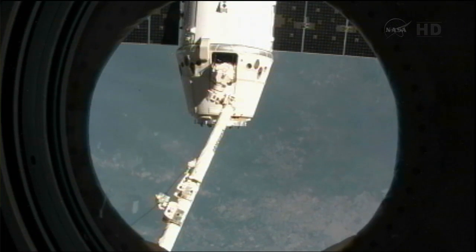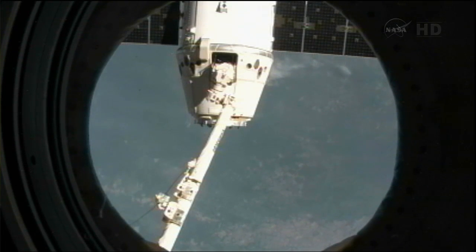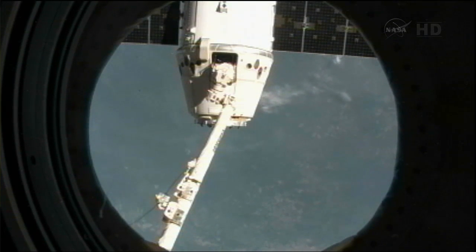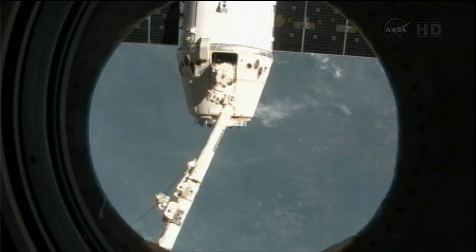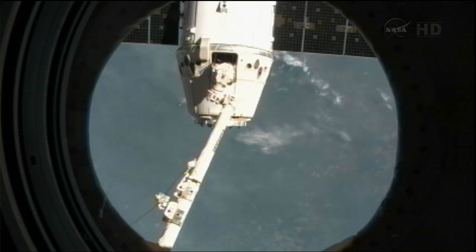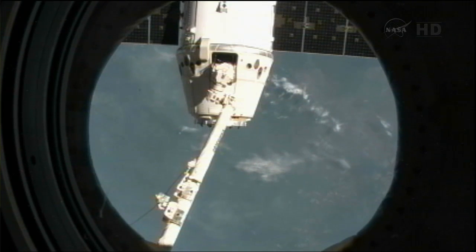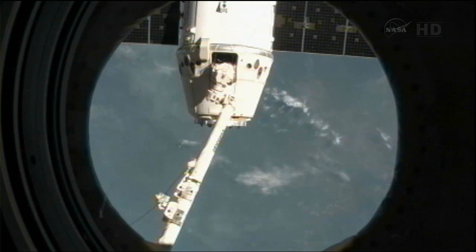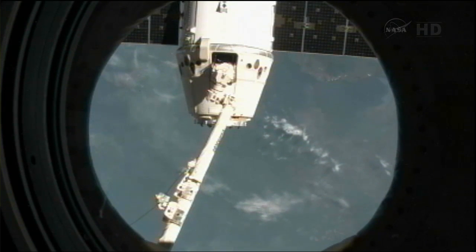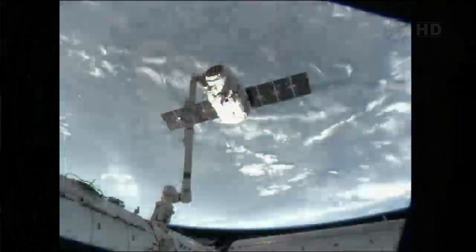but we're still targeting an on-time release at 8:26 a.m. until we hear otherwise. The Dragon is in the release position, about 30 feet away from the station. Everything is green. Both the teams, before we came on the air, did their go, no-go polls for unberth and release. Everybody was go on both the SpaceX and NASA side. So the crew is just standing by, working inside the cupola and getting ready to let Dragon go.